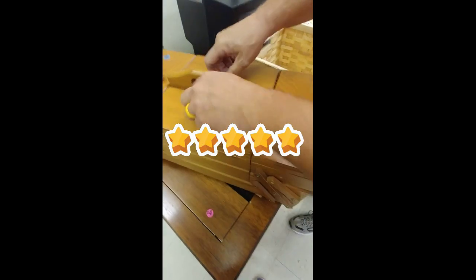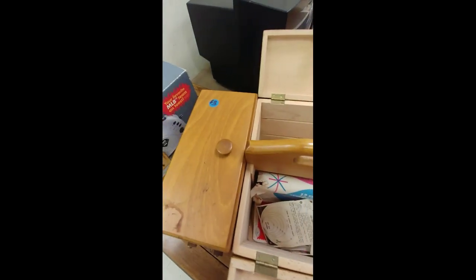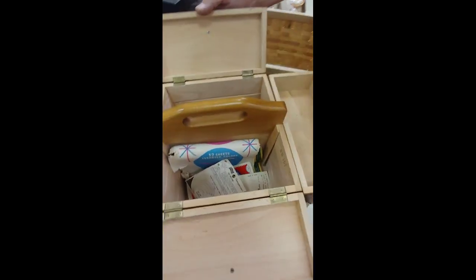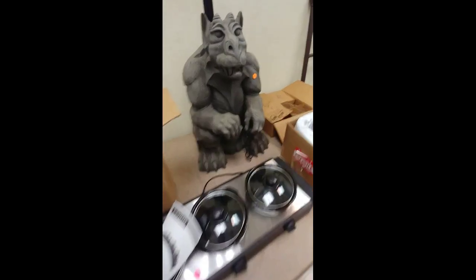Okay, so here's something that we just walked in the door. First thing we saw is this sewing box. They want $3 for it. Look at the sewing box. All right, so there is a ton of stuff here, so let's just grab this and go. What do you think, Todd? Works for me. All right, let's go.